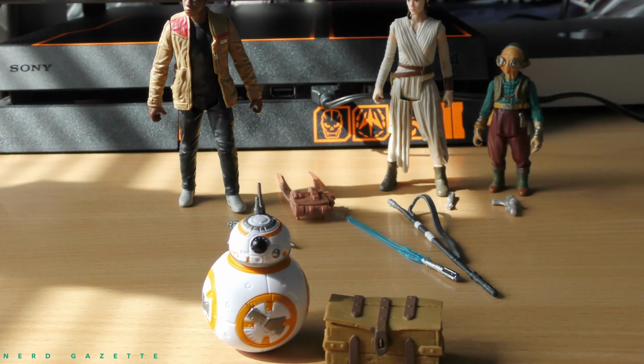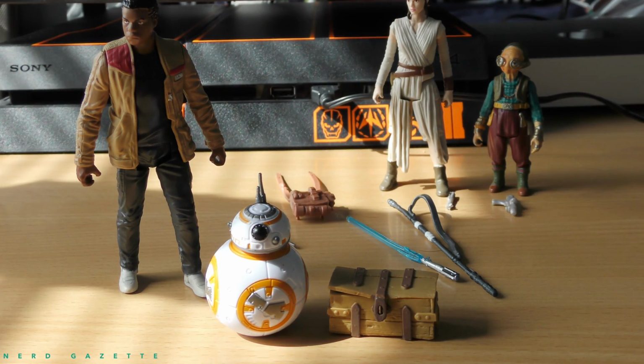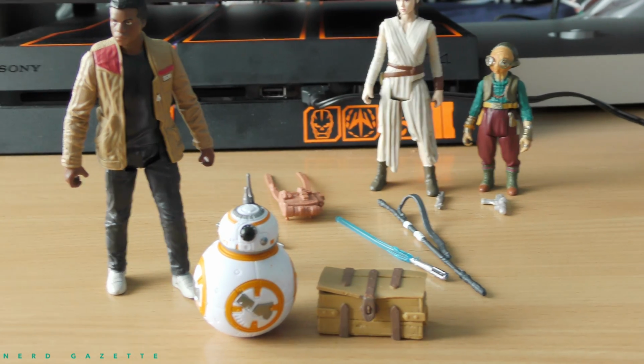So let me get them all lined up right here because the sun is kind of going down on me. And let me just close the window so the light's a little bit better.